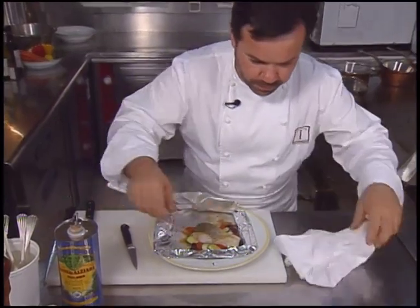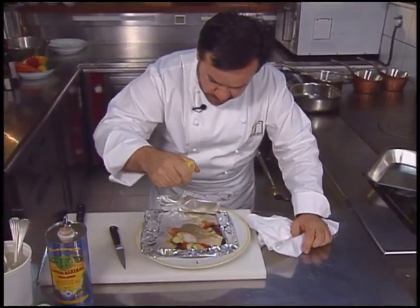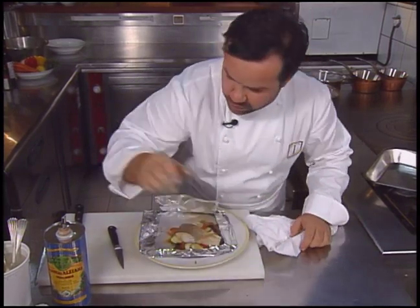Lemon juice and olive oil and a sprig of rosemary complete the dish.